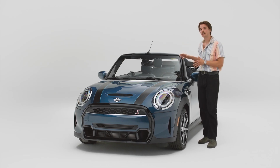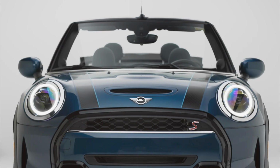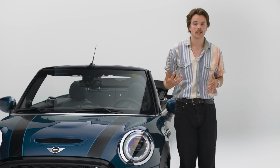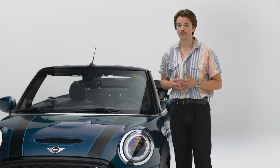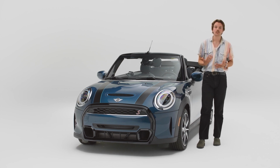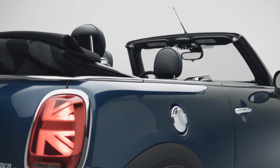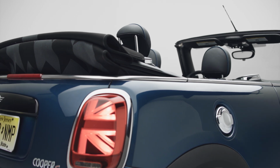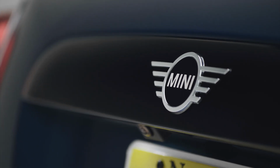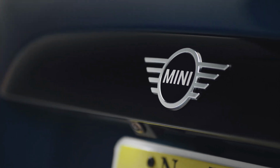I was pleasantly surprised with the 6-speed manual too. I taught a friend how to drive stick on this car just last week, and the clutch is light but specific, the shift gates are well defined, and if you stall, when you step on the clutch, the car will restart itself. Plus, if you want more performance in your convertible Mini, they'll sell you a John Cooper Works version that makes 231 horsepower from a version of the same Turbo 4.